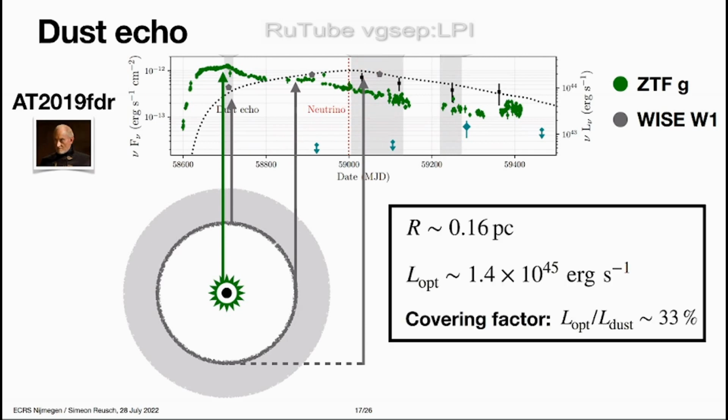From that, it's also cool because you can infer some basic geometric information about this dusty sphere, and we inferred a radius of this dust sphere of roughly 0.16 parsec. And when you take the optical luminosity and the dust luminosity and divide them by each other, you can infer how much of the sphere is covered by dust that can then re-emit the light in the infrared.